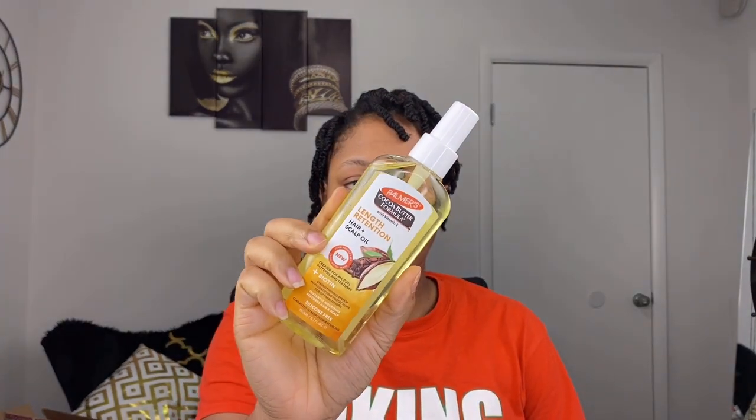Okay, it is about 2 days later. Yep. I got on the same shirt. And what about it? These are my twists. The grease cream, I don't know what to call it. It went away. I'm going to now go in with the hair and scalp oil.